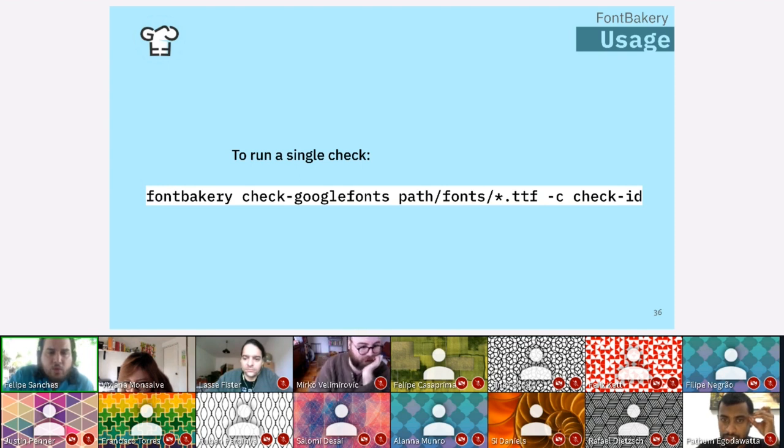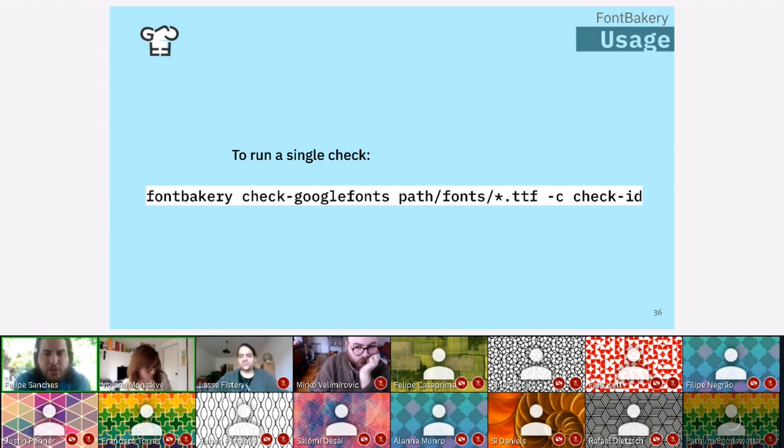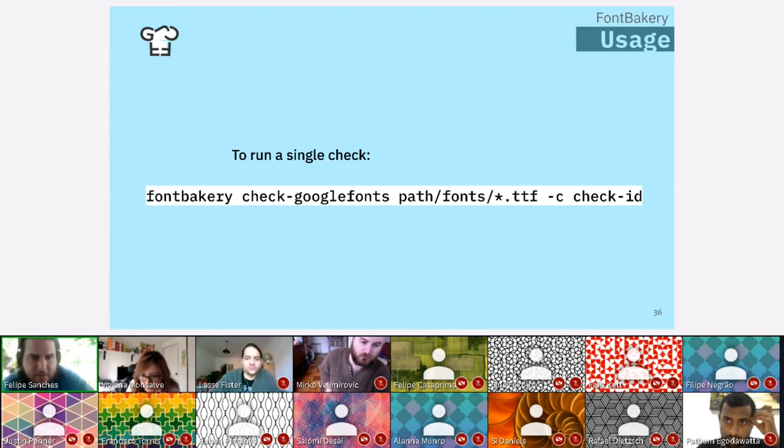And let's suppose that you have one specific check that you want to ensure your font is not failing, you can use the check ID that I showed you, com.google.fonts/check/something. That check ID is the name of the check. You can pass it on the command line, so foundbakery will only run that specific check. Or if you want to run only a couple of checks, you can pass this a couple of times, and only those will be executed. This is in general useful when you want to get an entire collection and run just one check across many, many fonts. That's very useful.